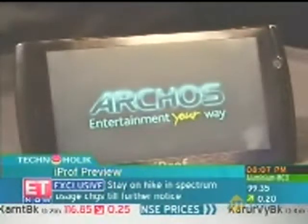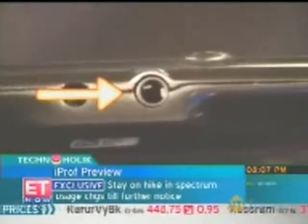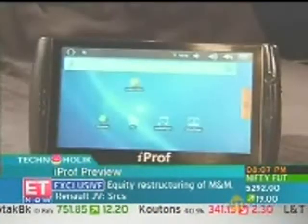Okay, so you take a 7-inch Archos touchscreen tablet with headphone, mic and USB. You slap on the Android operating system and stuff it with lectures and study material, and voila, you have the iProf. When you boot the device, you'll see a home screen where you can enter a username and a password to access an offline client of iProf's learning management system.